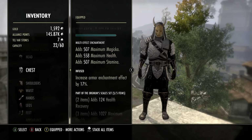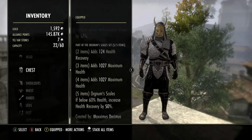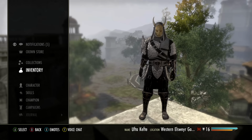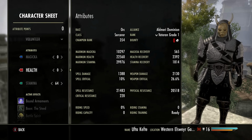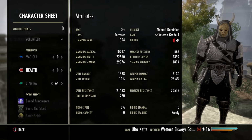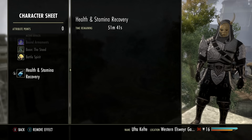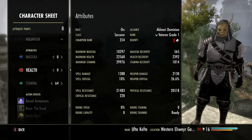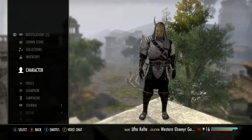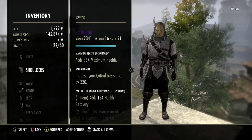Orgnum's Scales gives us health recovery, max health, and if below 60% health, increased health recovery by 50%. This does not mean we'll be getting half of 2,392 health recovery. We'll be getting half of what our recovery would be without the drinks. So without the drinks, I think I have around 1400 or so. So I'll be getting 700 health recovery when the set procs. So my health recovery would be a little over 3000, meaning when the set procs, I'll be getting 3000 health every 2 seconds. We are running the 1-piece Engine Guardian for the health recovery.